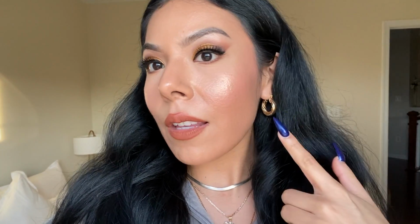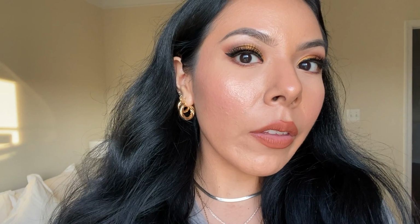Hey guys, so I am back with my 4 p.m. check-in. I wanted to show you guys the comparison of the Charlotte Tilbury versus the new Kokie Cosmetics pressed powder. So you guys can see that this is the one from Charlotte Tilbury. We are looking slightly dewy, just a little tiny bit, nothing too crazy. And then this is the side where we are going in with the Kokie one.